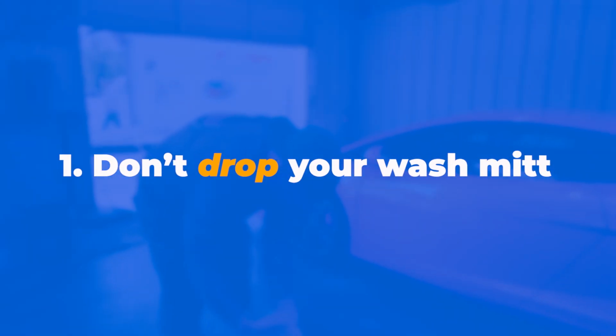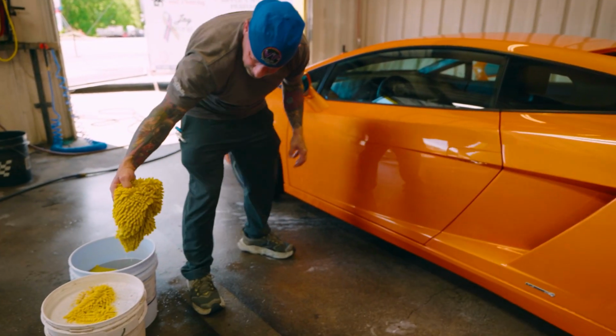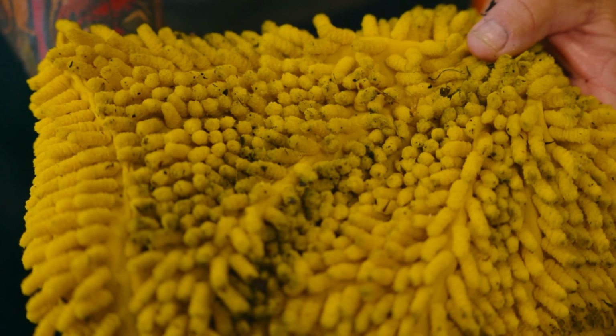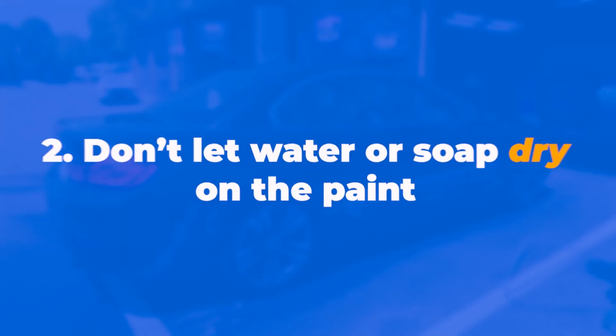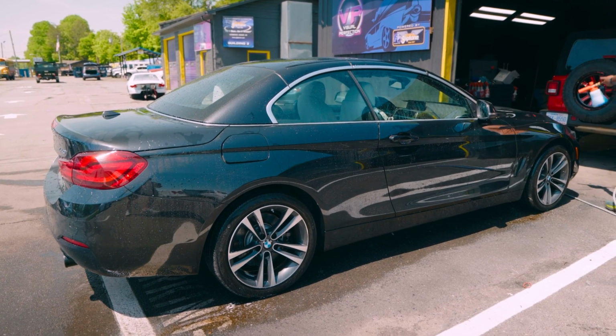Number 1, dropping your wash mitt on the ground and using it again. This may seem like a no-brainer to some of you, but believe me, I've seen it happen way too many times. What happens is when the wash mitt hits the ground, the dirt, the sand, and the debris, whatever's there is going to stick inside of the mitt. You're going to take the mitt, you're going to begin to wash again. Now, you're going to see, maybe not now, but over time, you're going to see some serious scratch marks in the paint.